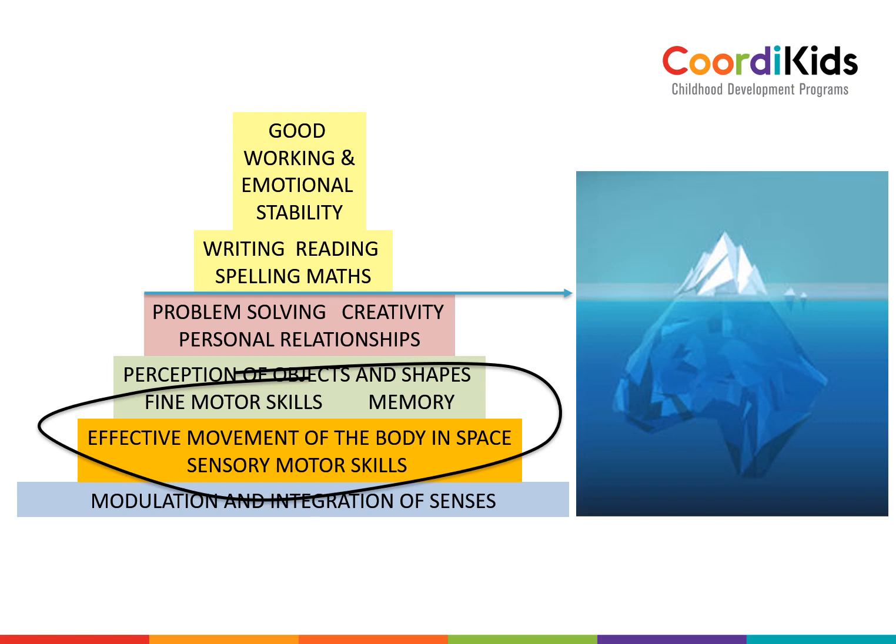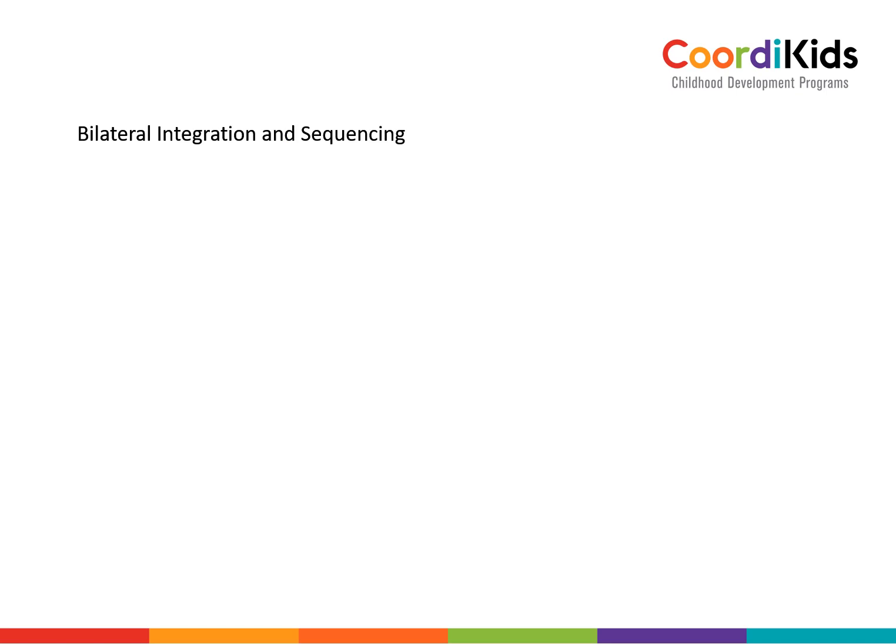I have seen that kids focus better, they can have better self-regulation, they are just happier, they are more confident once the sensory motor skills are in place and well developed. And it can develop up to in adulthood. It just takes a little bit longer. So the sooner you start, the younger the child is, the better it is, and the quicker it goes to fix the problem. Okay, let's have a look at one of the sensory motor skills.